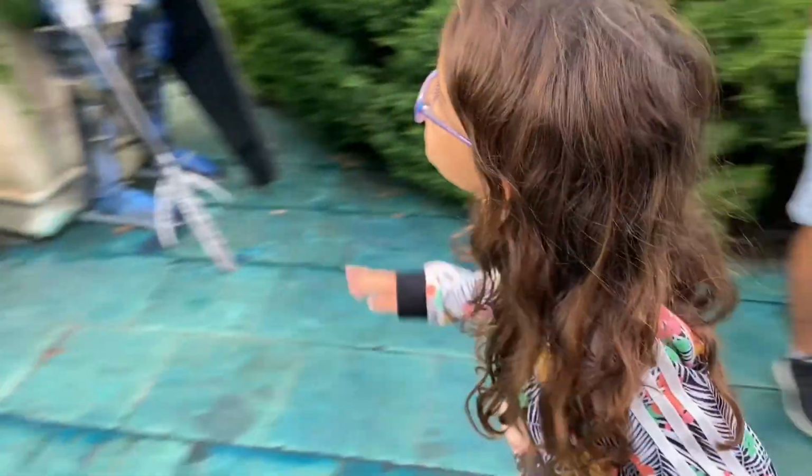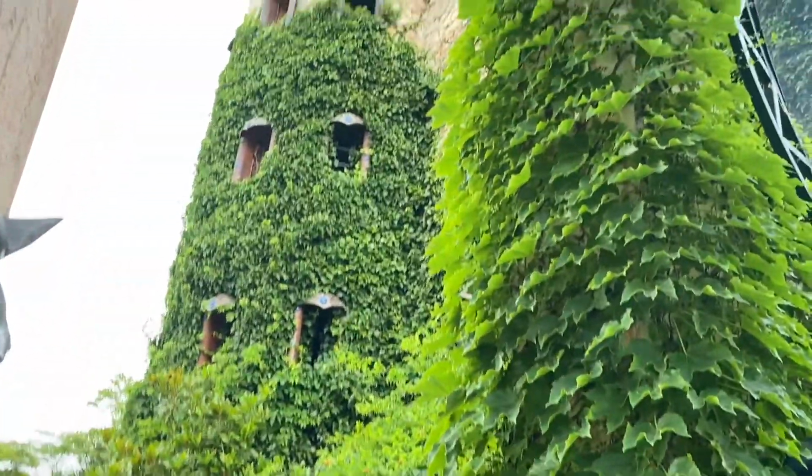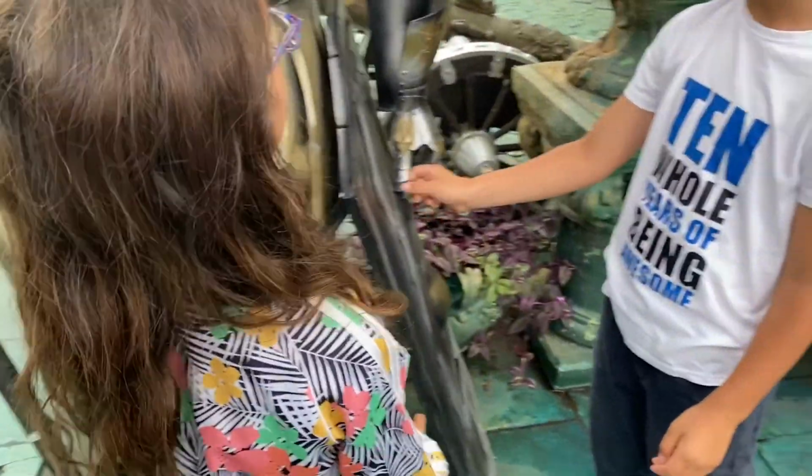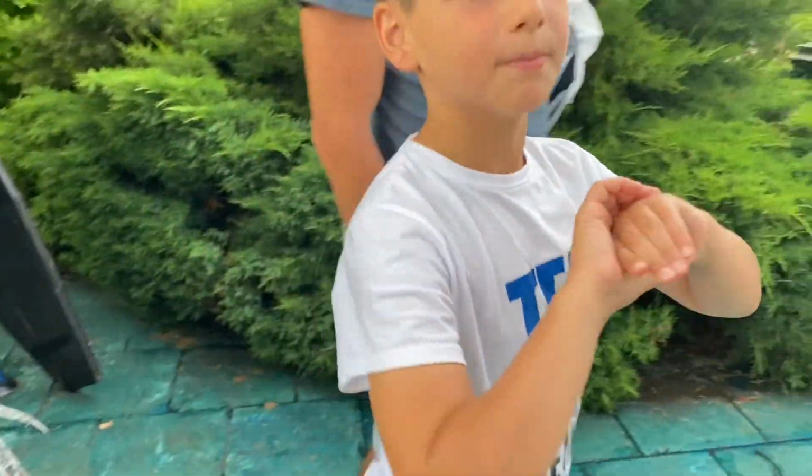And then you can see right here, there's a wall with those plants and stuff. And I like it because it's tall and it has plants and green grass. Nice.